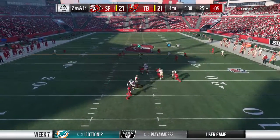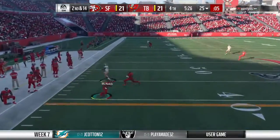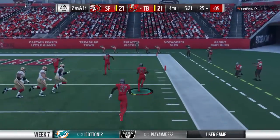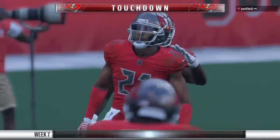They're going to look to throw. Being chased out left. And this is going to be intercepted. Picked off by Justin Evans. And he will score. Touchdown, Tampa Bay.